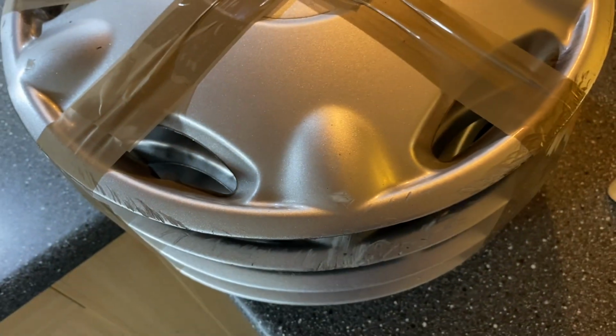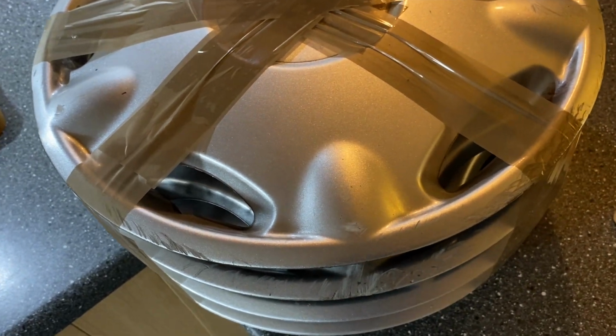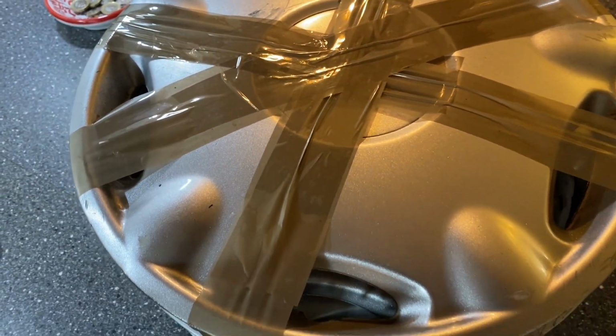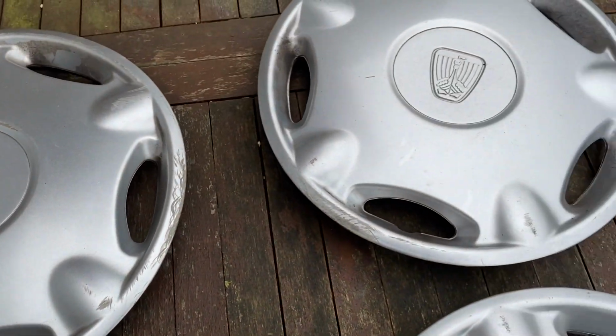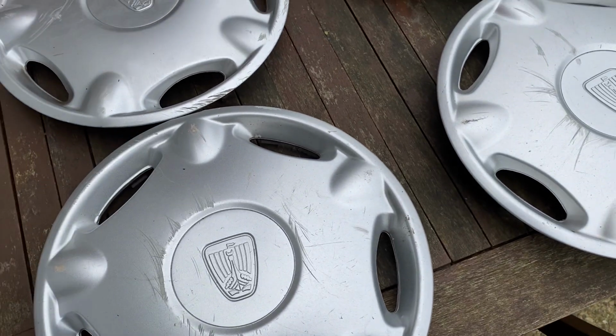Now, when we go to the boot of the car, you will find that there are 4 wheel trims in the boot of the car. So that means that we'll have 8 and we can choose the best 4 to go on, and we're going to have some spares. Here we are then, 4 wheel trims in various states of dilapidation.